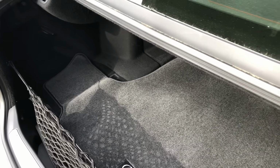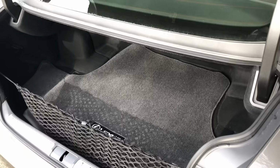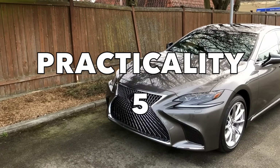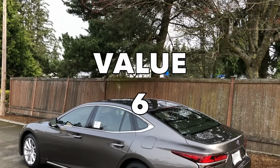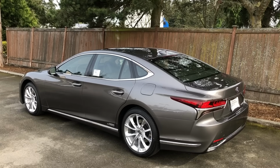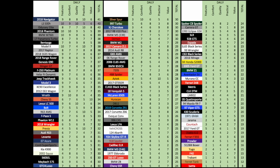Practicality is fine. Trunk space is surprisingly small at 15.1 cubic feet, which would give it a 4, but due to the LS 500h's excellent fuel economy, I'm bumping that up to a 5 out of 10. Finally, there's value. The LS 500h is massively expensive, and it'll lose value quickly. I'm giving it a 6 out of 10, though I think I'd bump that up if it were a non-hybrid model priced a little closer to the starting MSRP in the $80,000 range. Still, added up, the total daily score is 40 out of 50, which places it near the very top, behind only the new Lincoln Navigator.